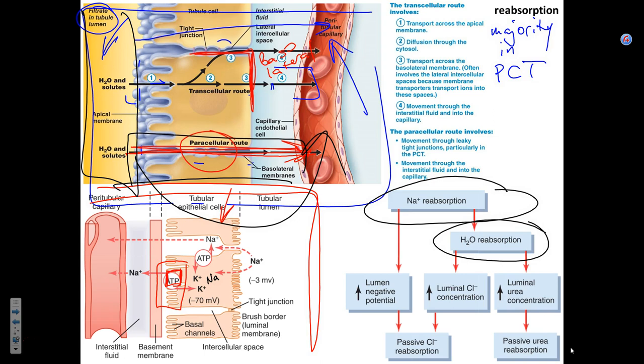Does that make sense? Now, I do not require you to memorize names of all the co-transporters, antiporters, and so on. But I do want you to understand the mechanism, with the sodium-potassium pump on the basolateral side and sodium diffusion being a main driving force for the reabsorption on the apical side. Am I clear?